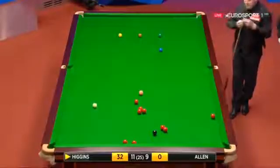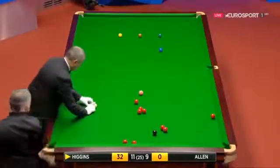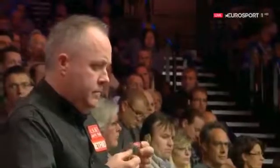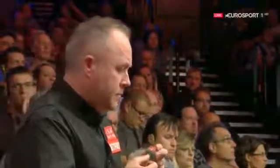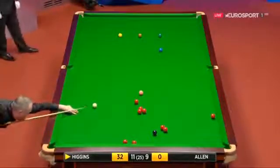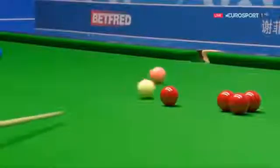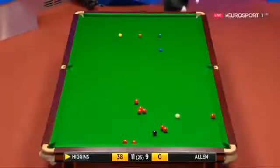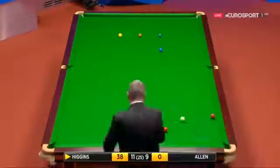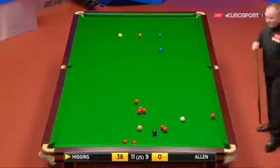Nine. Yeah, sure. Well, looks like he'll be playing for the pink. So I've got one more loose red. Well, he's played for this red just above the black. And a little harder. 15. And it would have been perfect.